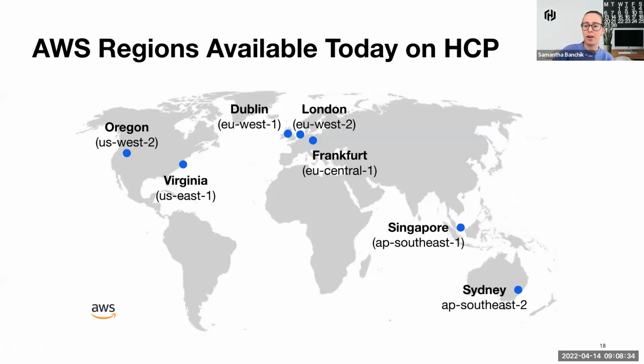As far as our newer offerings, Singapore and Sydney were the ones that came a bit later as of last year. We do plan, like I mentioned, on adding the rest of these available regions. And while we are exclusively hosted on AWS for now, we do plan on offering our services on other cloud providers in the future. But as you can see, we have a couple of different regions spread across both North America and Europe, as well as a few in the Asia Pacific region.